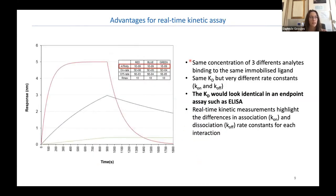However, the ELISA assay has two important disadvantages. First, it uses a chaotropic reagent to measure the avidity. And second, the value of the avidity corresponds to the endpoint of the interaction kinetic. Indeed, in the graph shown here, there are three different analytes at the same concentration, which bind the same immobilized ligand. They have the same affinity for the antigen, but when we focus on the association and the dissociation phases, we observe that they are completely different.